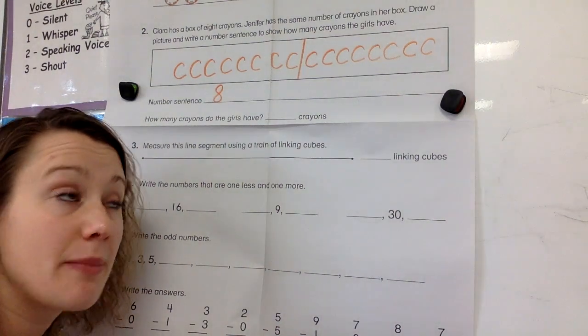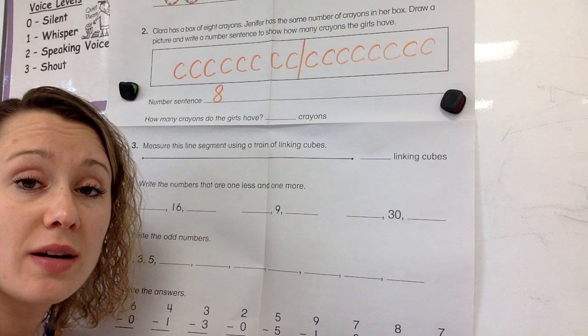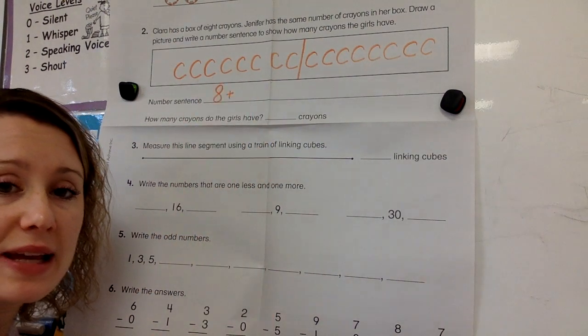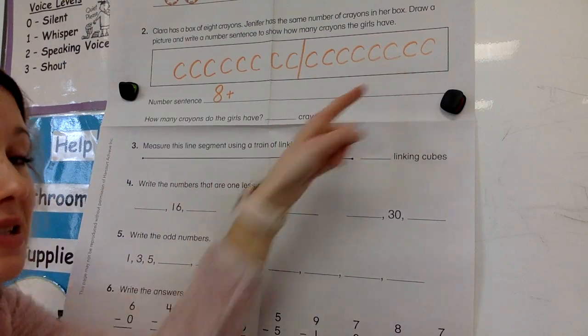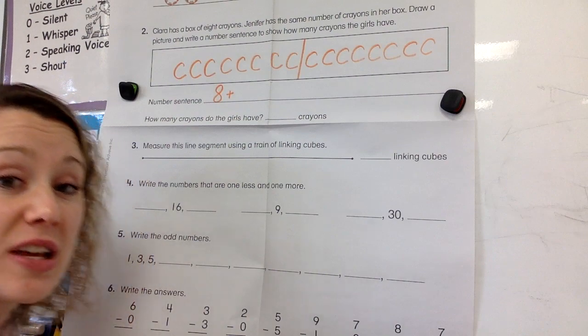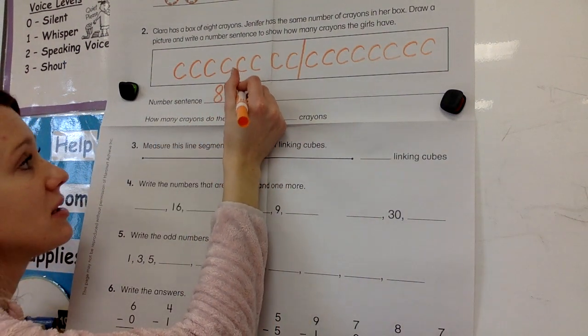What sign do I need? I made a line because I made more. What sign means I have more? Some more. Plus. 8 plus, how many more crayons did we draw? How many did Jennifer have? She had the same as Clara, right? So she had 8. So 8 plus 8.